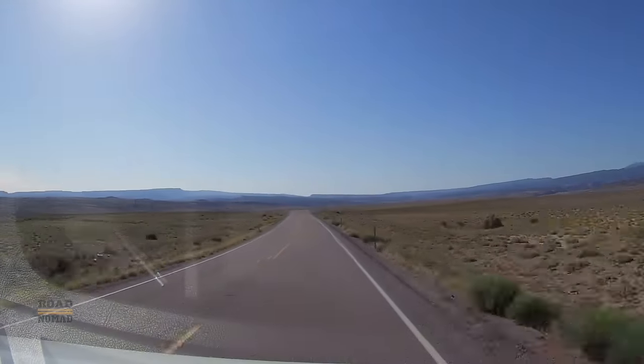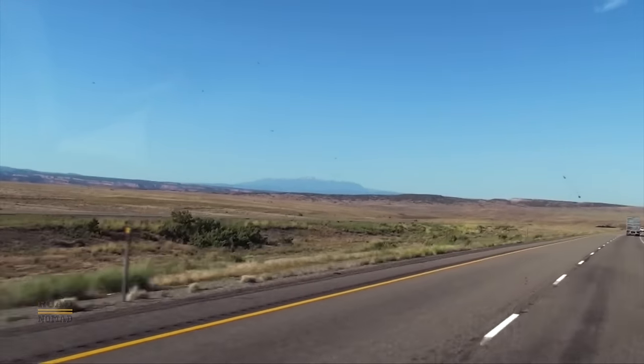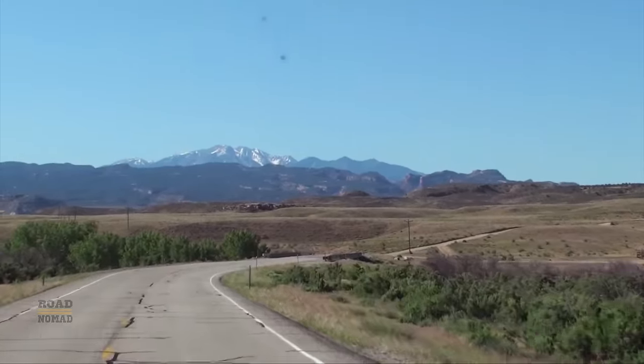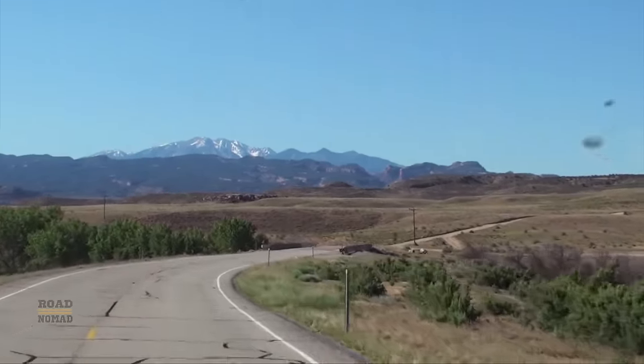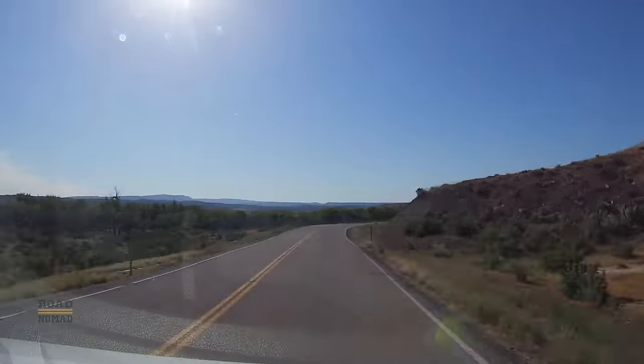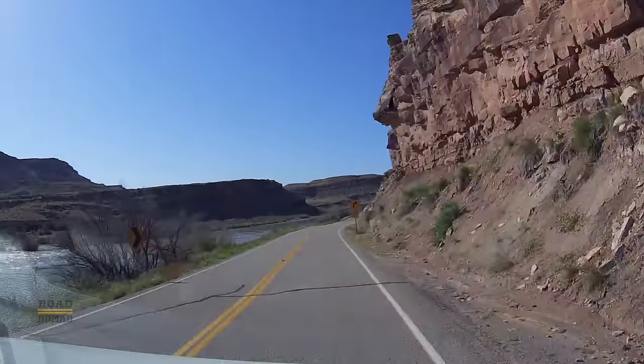We are crossing this desert. To the left, we see the La Sal Mountains in the distance, getting a glimpse of Fisher Towers, which we'll see up close in a few. As we continue, the terrain becomes increasingly rugged. We join the north bank of the Colorado River.